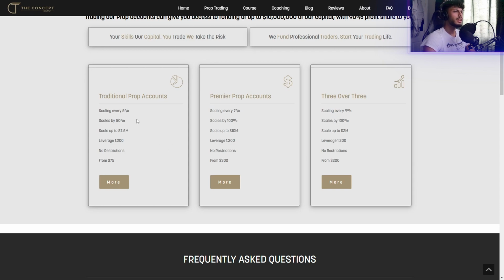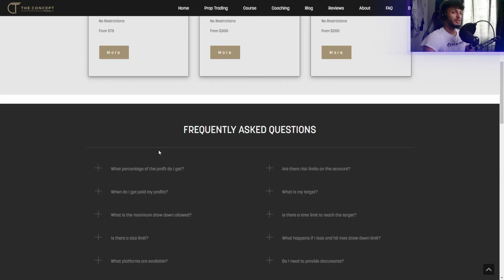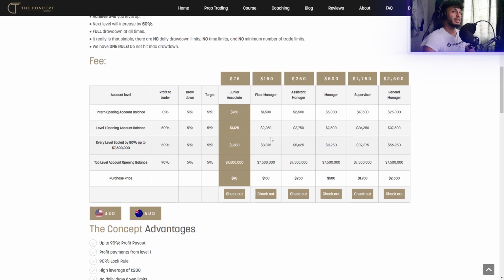Now, the traditional prop account is the one that I'm currently doing. So I'm going to go ahead and take a quick look at that. As you can see, we have multiple different levels right here. You have the floor manager, assistant manager, etc. So something different, it's unique. It's definitely nothing that I've ever seen in the industry before. Now, the current one that I'm doing right here is the manager, right?